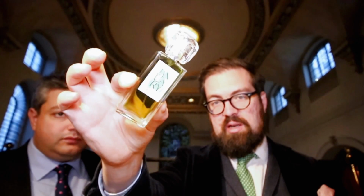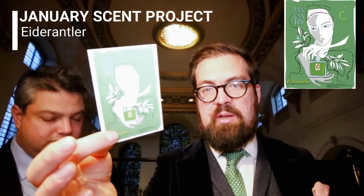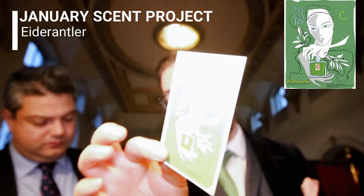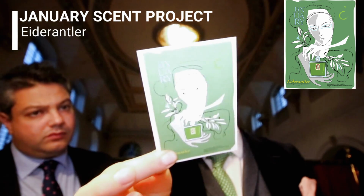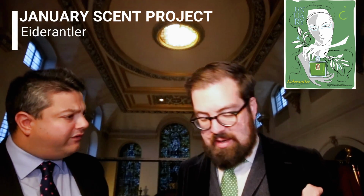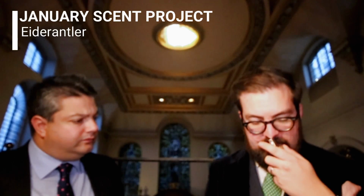So let's talk about the ones which were released last year. So this is Eiderantler. Looks like this. Look at the colour of that juice. Isn't that awesome? That's incredible. Don't let that anywhere near Superman. So this is the picture which comes with it. I don't know how well you can see that. I might put another one up. It's described as an ivy fougere, which you don't hear very often, do you? No, you don't at all.